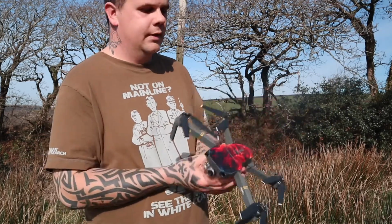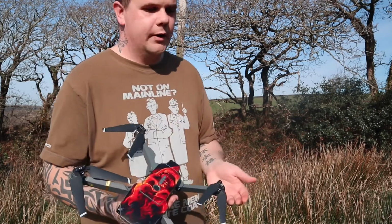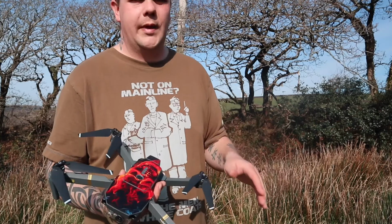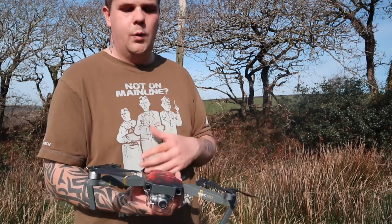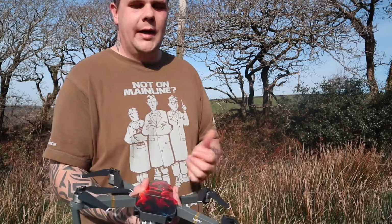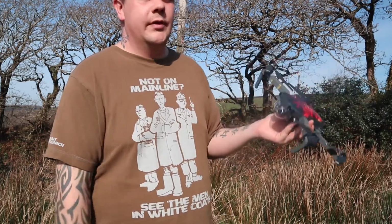GPS does all that. And as I say, I was on my way, because after I got the Spark I had no problems with that. I just didn't like the Wi-Fi signal between the controller and the drone. I wanted a bit more freedom when it came to flying around the ruins and things and the buildings on the moors.